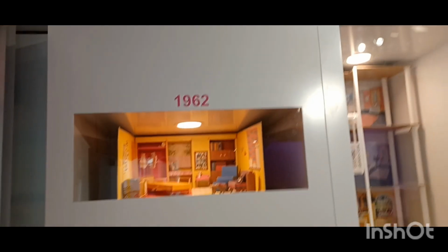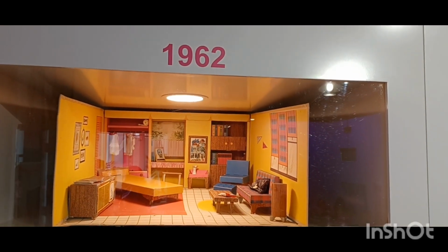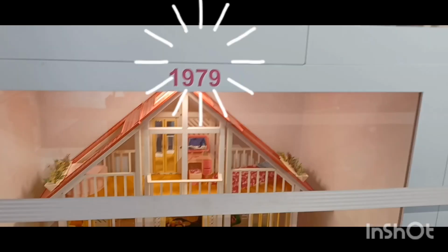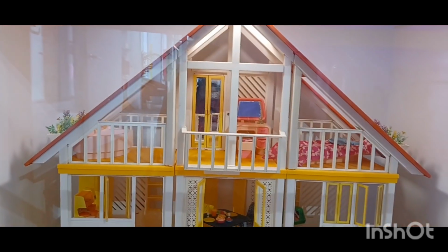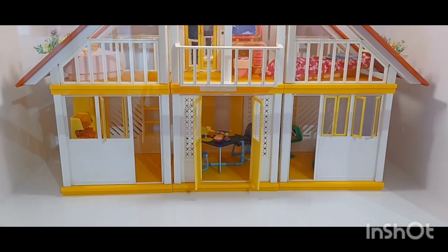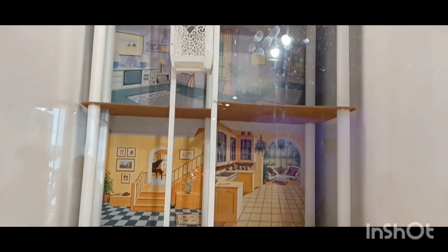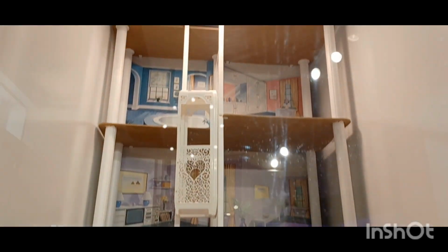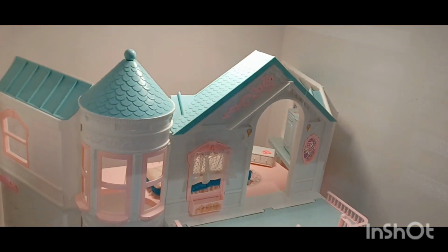But as you moved away from the salon, you got into one of the most beautiful exhibits, and that is the Barbie house exhibit. Looking at the very first one in 1962, looking at the updated one in 1979 that you can also get as the world's smallest Barbie house. They try to include all the original accessories within them, and also some accessories that were not originally to the house. Then they had the 1983 Barbie Dream House with an elevator, and the 1995, which is my favorite.